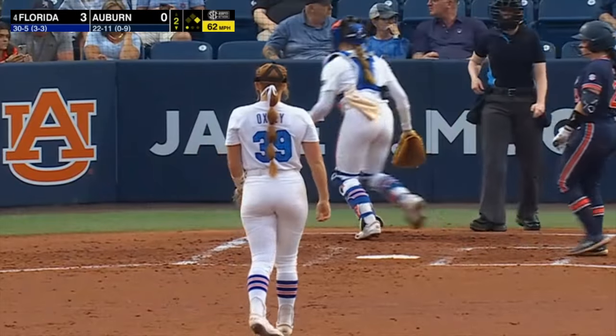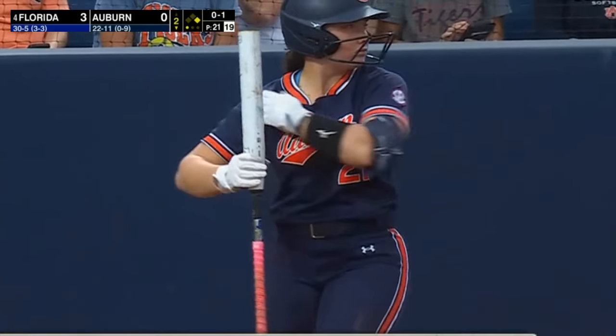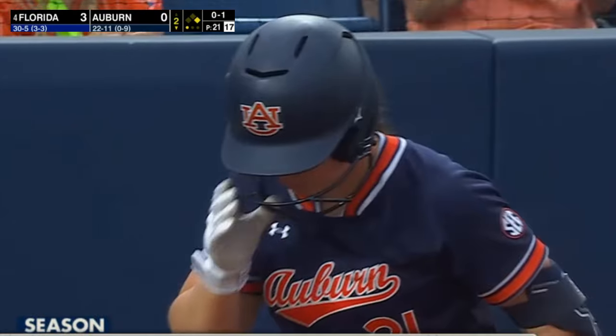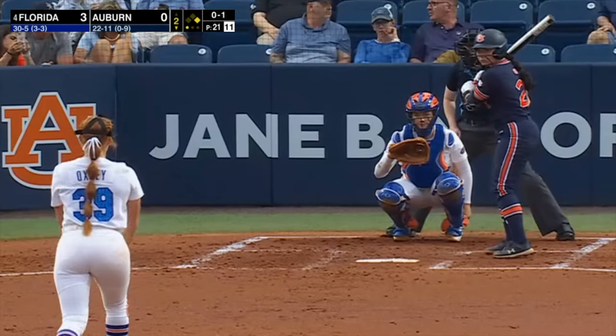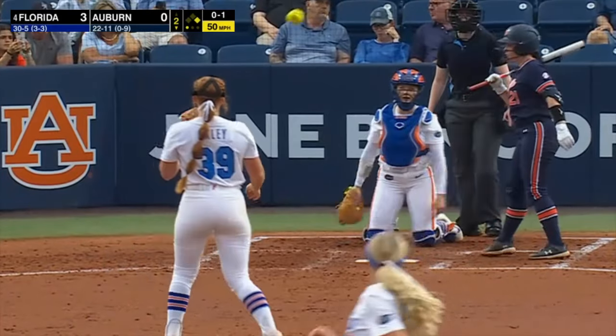She fouls back the first pitch. How about Brockman attacking the first offering there? Auburn's sophomore catcher. Which is a very nice job by her because Oxley's done a really good job of working ahead of the batters. So being able to go after that first pitch is definitely something that is probably going to be passed on. 0-1 pitch to Brockman is low in the zone.